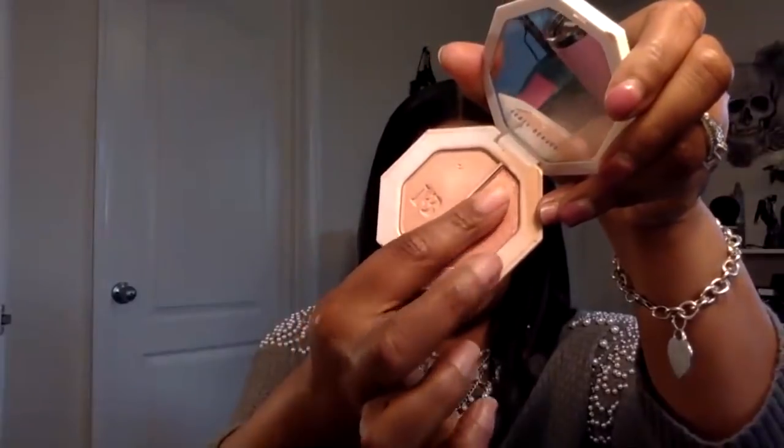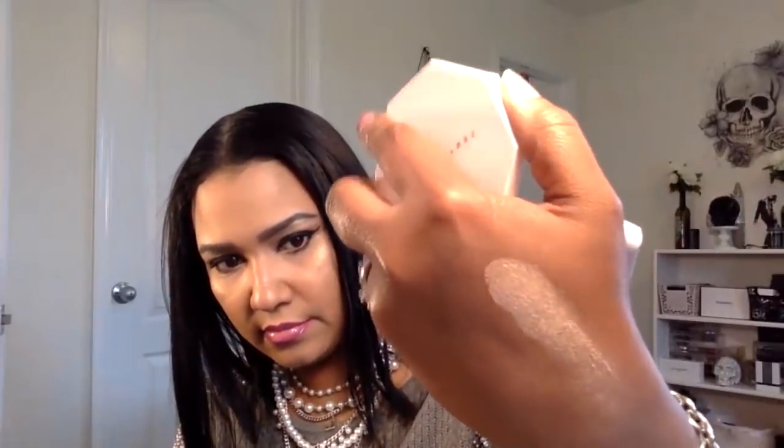The next thing I use after that is I go in with the Fenty Hustla Baby. This is the Kilowatt set. And it's this color right here. You can see, because this one is not really that shimmery. It's a little bit, but I'm going to show y'all. There you go. It's really shimmery. That's what I use. And I usually do that here, here, here, here, here, here. So I'm going everywhere with it.